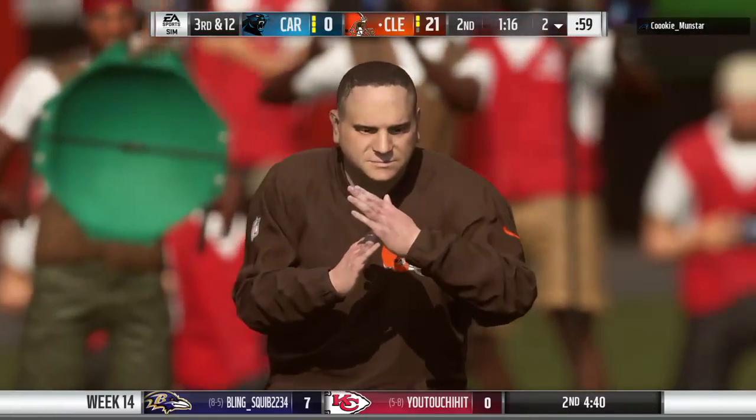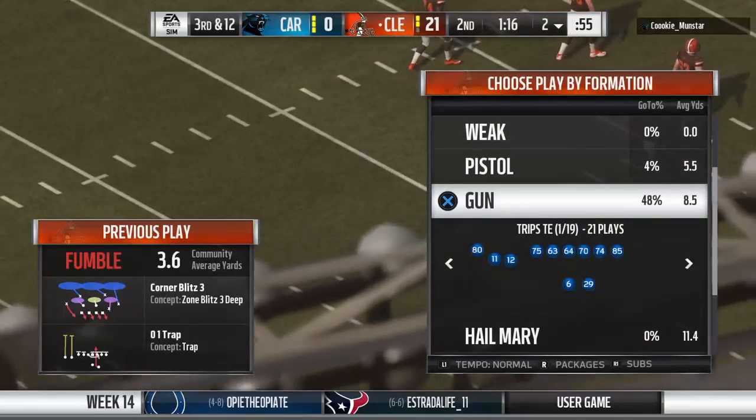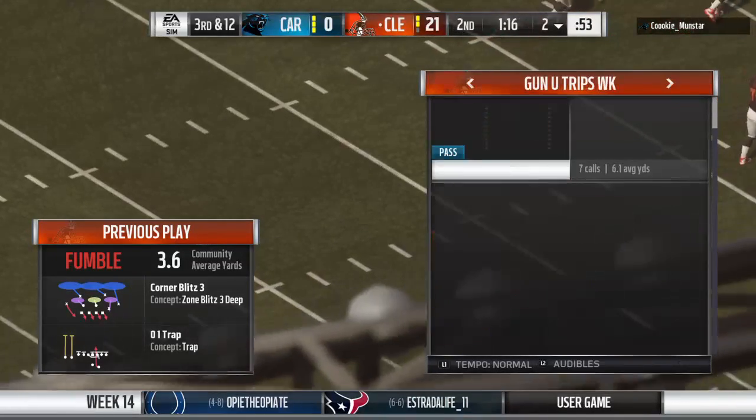And now maybe they want some extra time to talk about this 3rd and long play, as we'll get a timeout. As they'll head to the sideline and talk over what to do next.